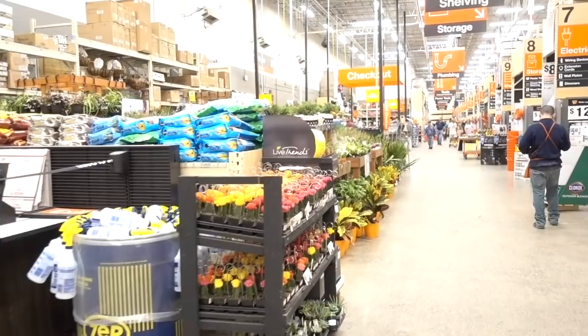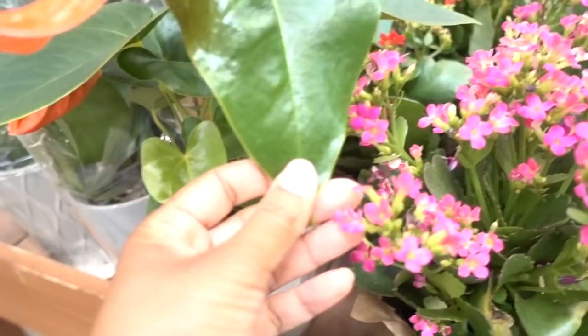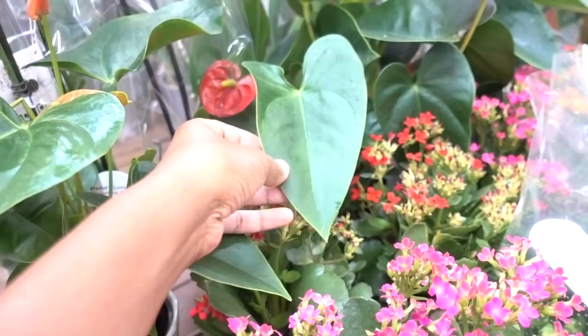The only thing I'm really looking for is a philodendron micans, but look at this anthurium. So pretty. This is one of my favorite plants, actually. My anthurium is doing really well. They have all the golden pothos here. Really pretty. We've got some little marble queens. This is a regular philodendron.